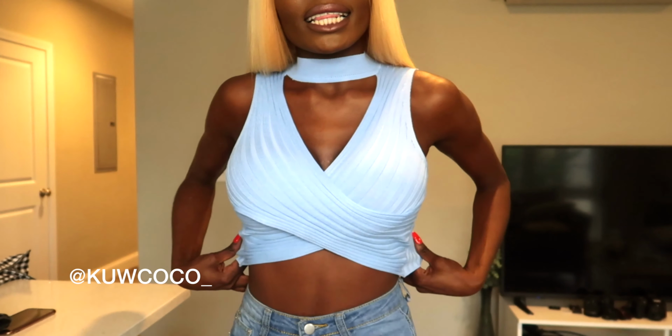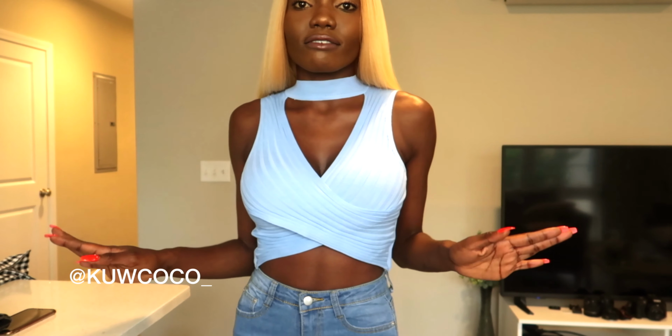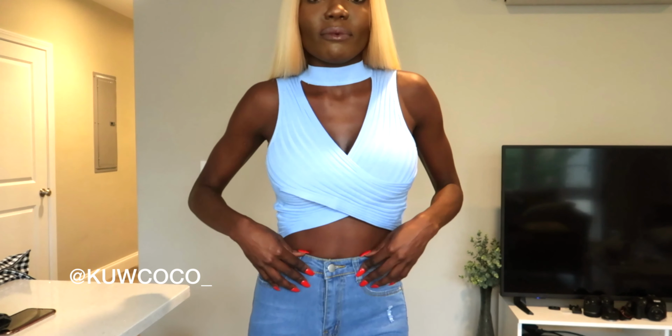And then I love the fact that it's a crop top, but I could definitely also wear this if I wanted to go to like a dinner. I could dress this up, you know, maybe put on some dress pants, maybe a nice little pencil skirt with some heels, and I could step out.